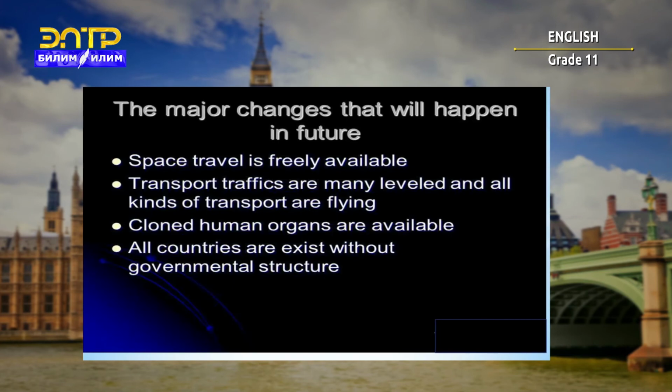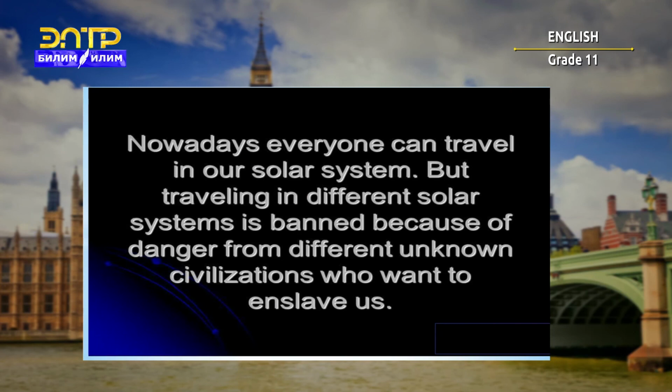The major changes that will happen in the future. Space travel is freely available. Transport traffic is many-leveled and all kinds of transport are flying. Cloned human organs are available. All countries exist without governmental structure. Nowadays, everyone can travel in our solar system, but traveling to different solar systems is banned because of danger from different unknown civilizations who want to enslave us.